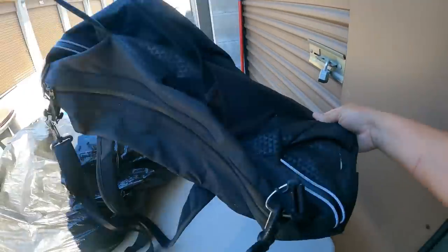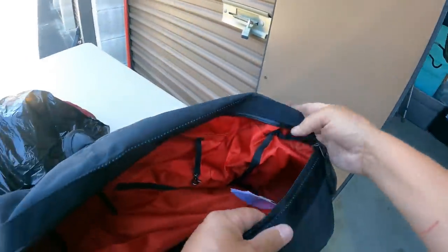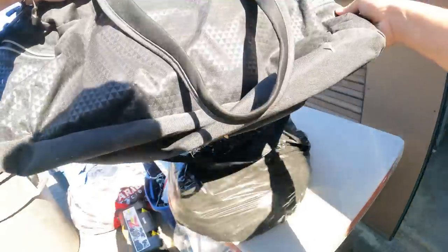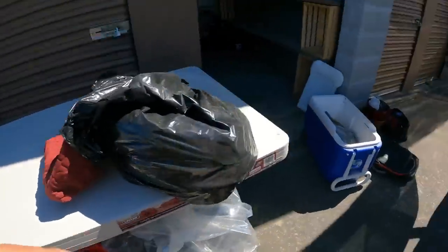Okay, let's see what's in these bags here. That's another nice little bag right here. The guy has a good taste in bags. Timberland, okay. That's why. So funny, right? Another really nice bag. Good little overnight duffel bag right there. We'll bring that to the better market.